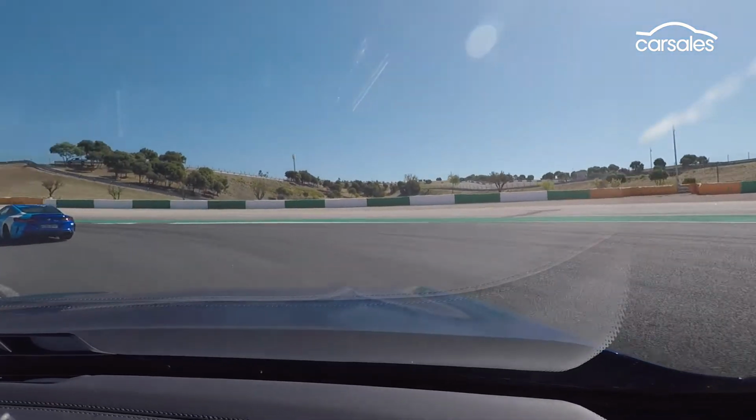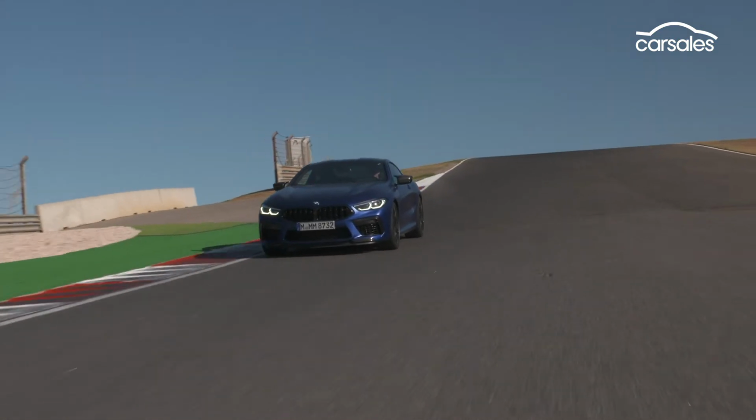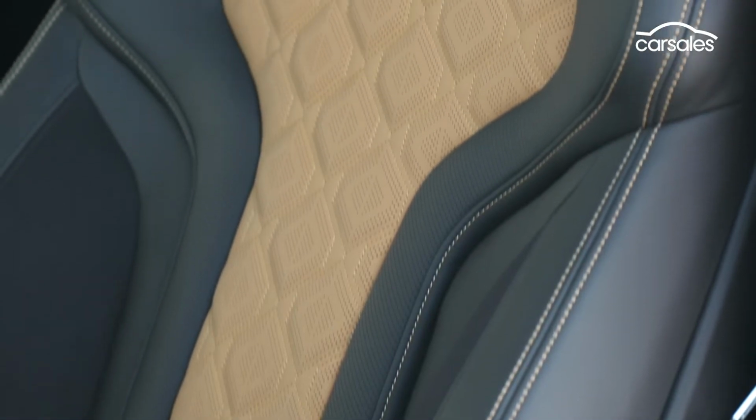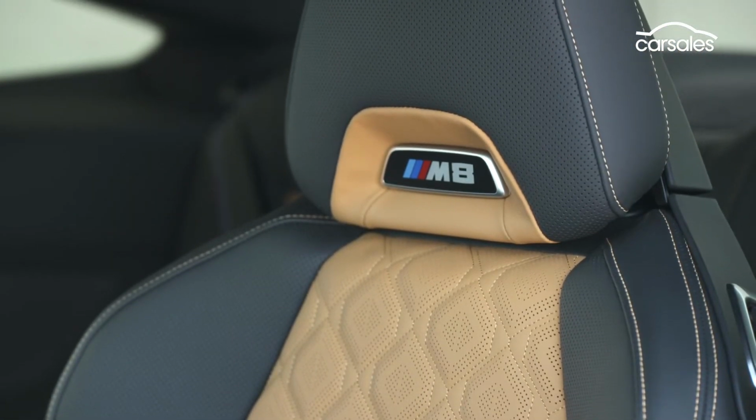As much as the track session highlighted the BMW's brilliant dynamic ability, it offered little opportunity to assess the M8 Competition for much else. Although we can say that the driving position is great, but rear seat accommodation is lacking for taller passengers.